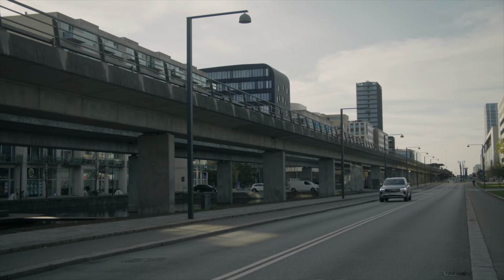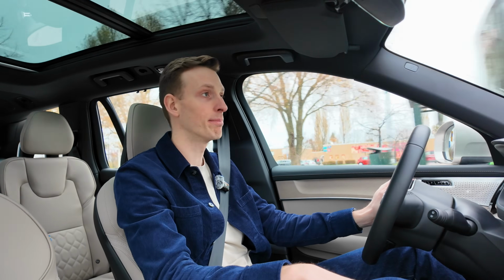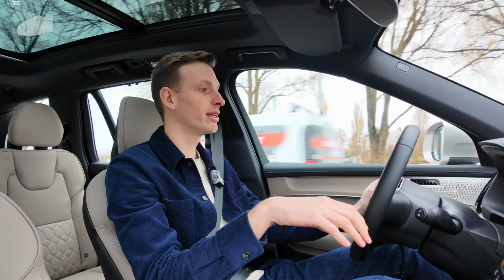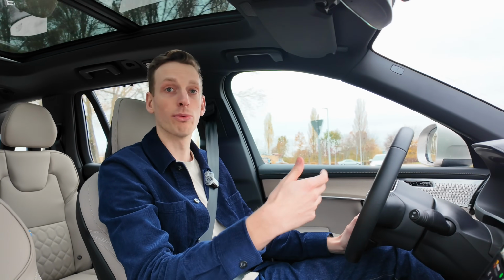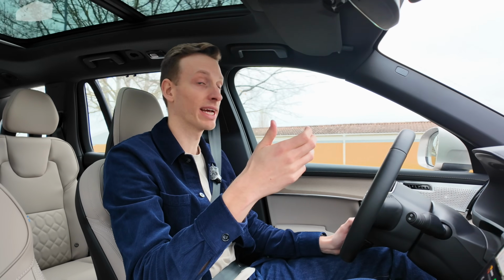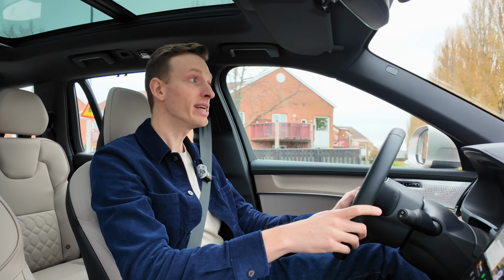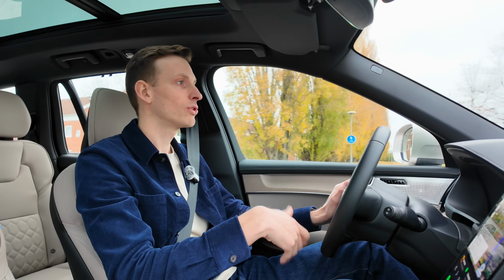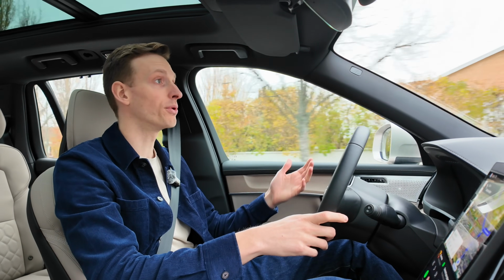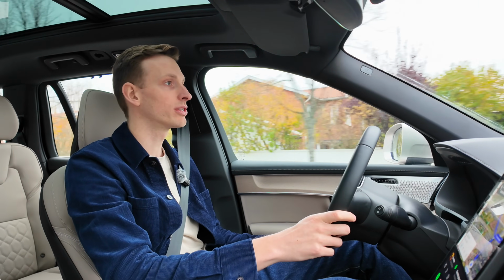For example, it also has the characteristic of being able to do one pedal driving. So if I put the shifter from D into B mode, then I am driving with one pedal. If I go off the gas now, you notice that we start braking, and it comes to a complete standstill even. Back on the gas, and there we go. That really gives this electric driving experience to the XC90, and thanks to that 145 horsepower e-motor, you get along in traffic just fine.